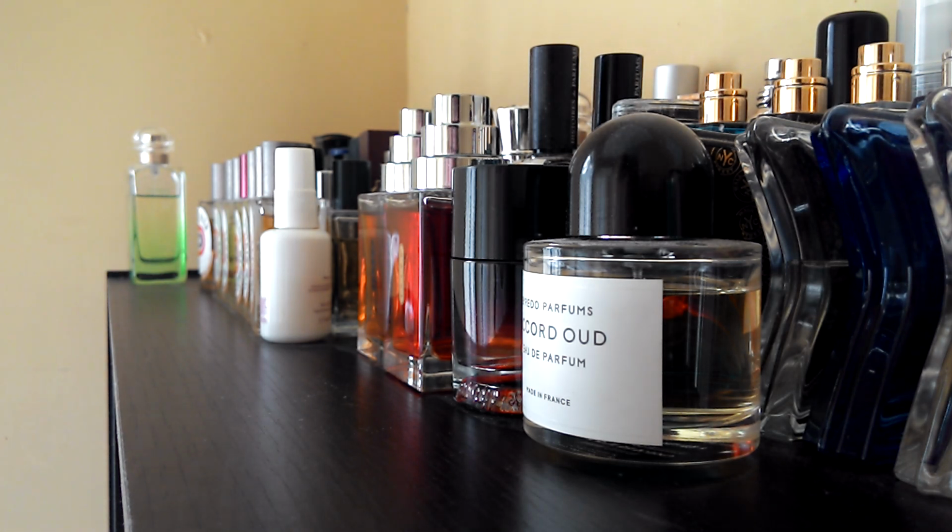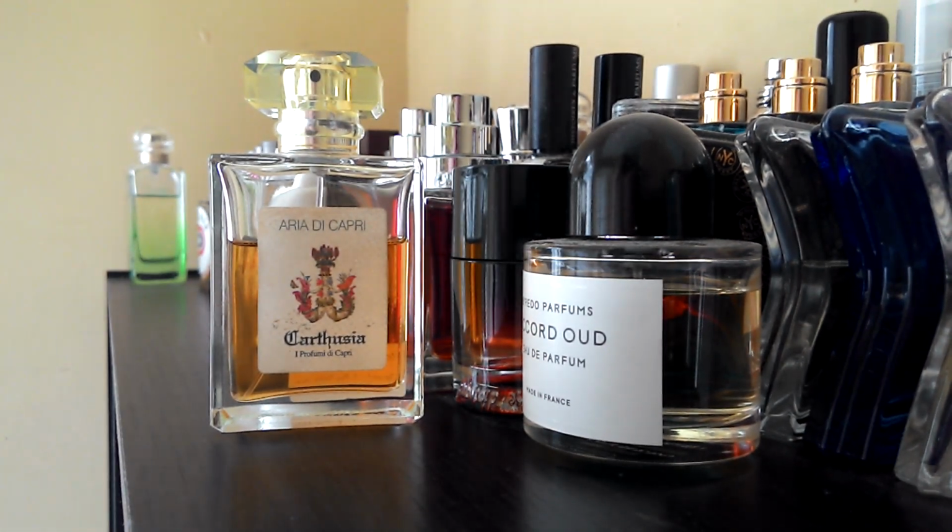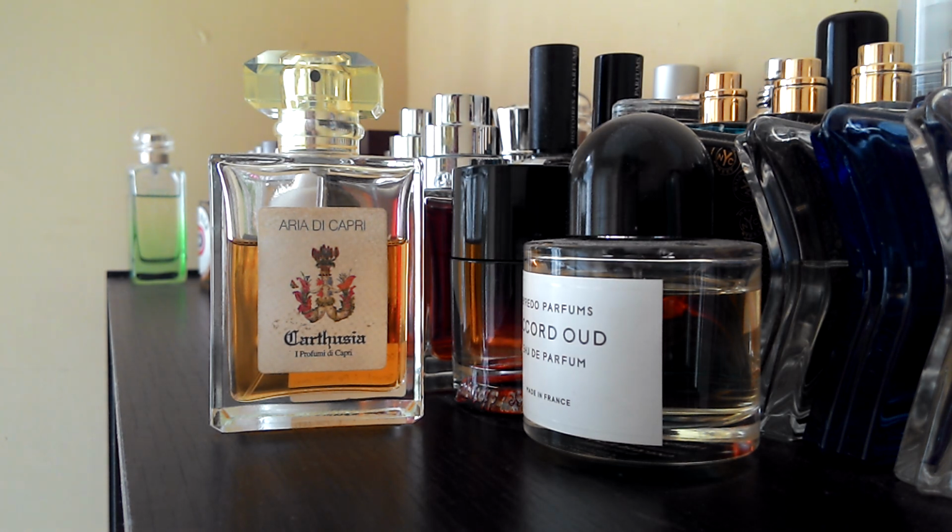Next, let's put this one out. This is another one of my new favorites. This is Aria di Capri from Carthusia, and Carthusia's thing does seem to be very fresh, summery fragrances, so a lot of them are going to be very heavy with citrus. This one, one of the reasons it stands out is because it's complemented with yellow flowers, which is less common. Usually when you get citrus mixed with floral notes, it will often be white flower, but this is yellow.